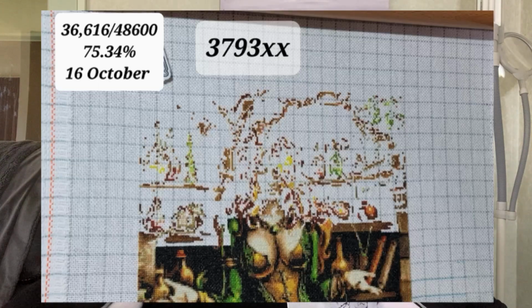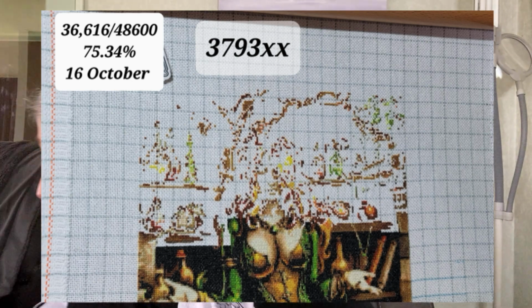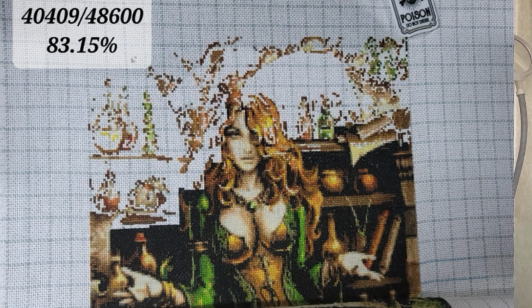This is a Thread Geeks, and I'm at 83.15%. And hopefully about now I will put a before and after photo. These probably aren't in the order that I did them.